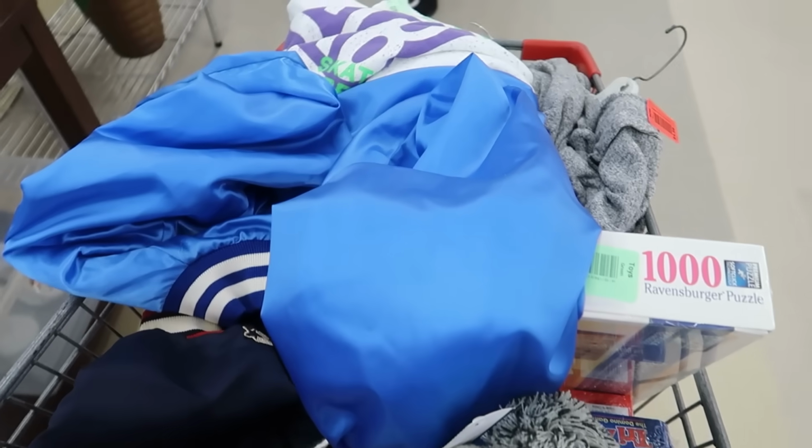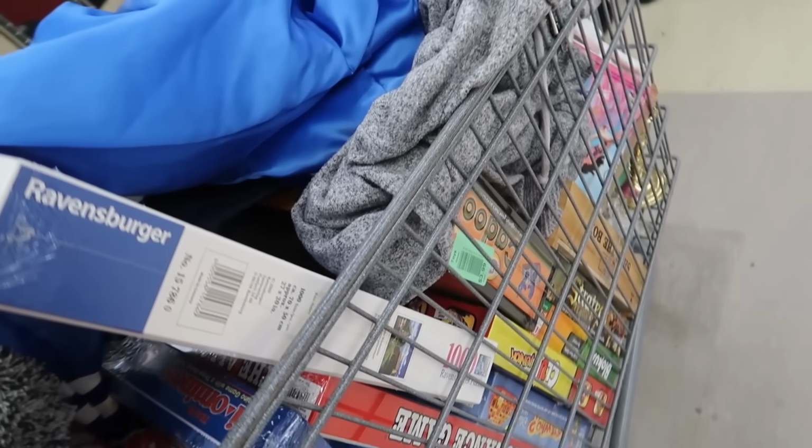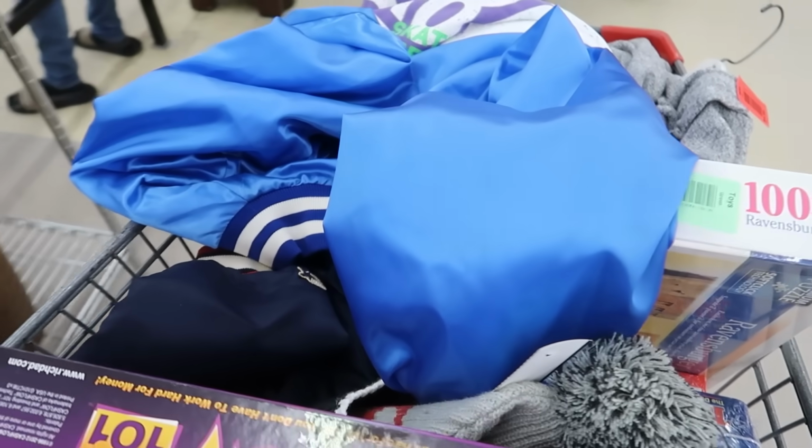All right, so the cart is all full. We are about to check out right now. They are closing, so I am stoked with all of this. Let's go make some money.